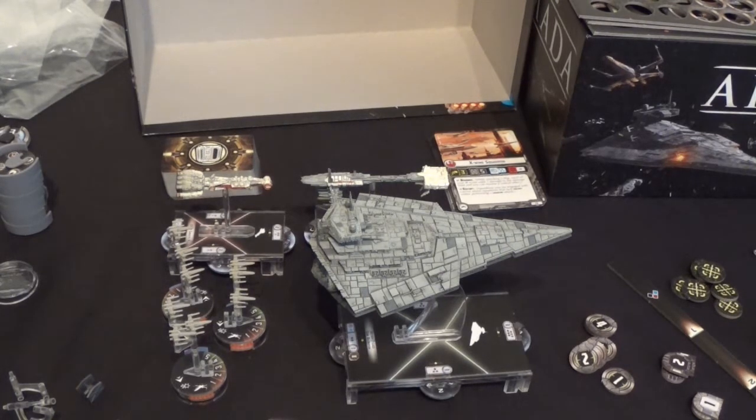So I think there's only 3 different types. Am I changing the subject very quickly? So you get 4 squadrons of X-Wings. Did you say there were 6? Yes, 6 squadrons of TIE fighters. Cool.